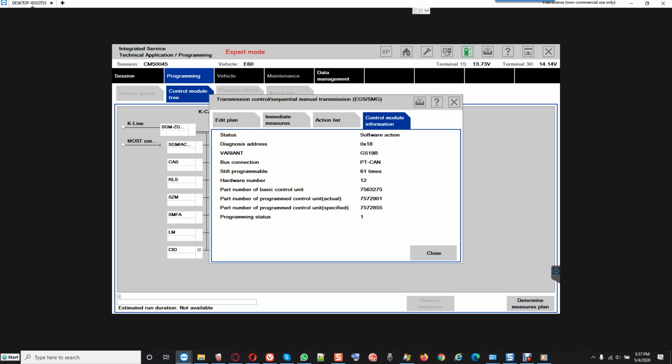Let's go to control module information. It shows you what the part number of the basic control module is, 756-3275. And it shows you the part number of the program control unit. The actual one that is in the car is basically 757-2901. And that is the part number for the program control unit; what is specified, otherwise they call it nominal. This will be the SUL or reference part number that will be updated. All right.